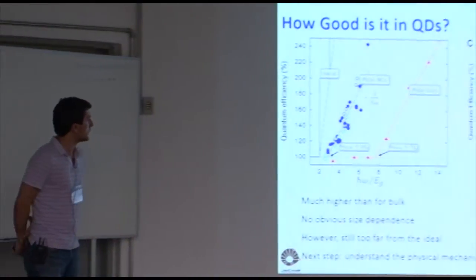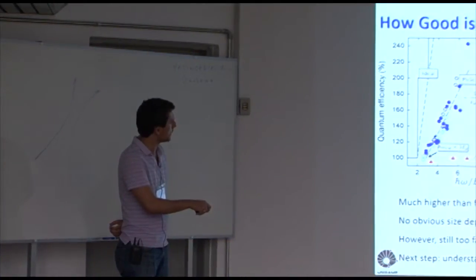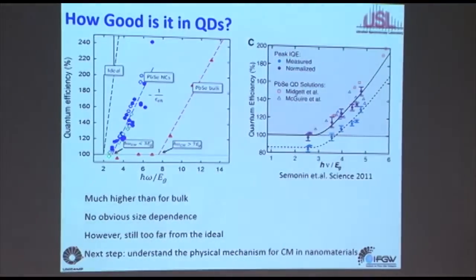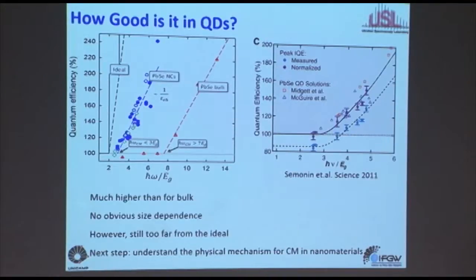And we found out that, yes, you see, remember that 7 that I told you, when it kicks up? It's right here for the bulk. That's the nanomaterial, you see? It kicks up much, much earlier. You see, at about 3, it already kicks up and keeps going up. So it's a very good improvement compared to bulk. So yes, nanomaterial has carrier multiplication, which is much stronger than bulk.